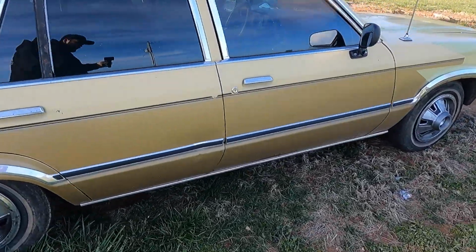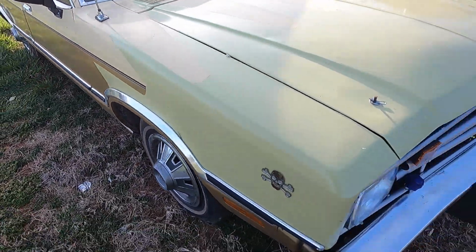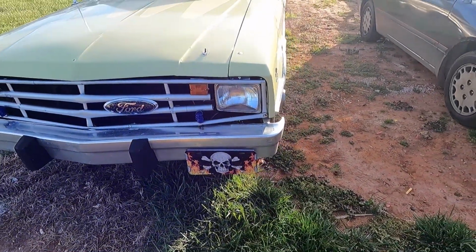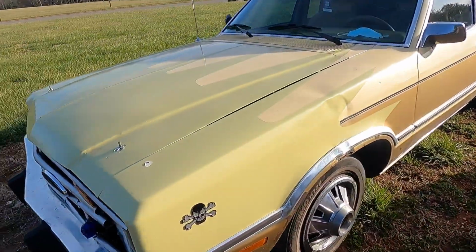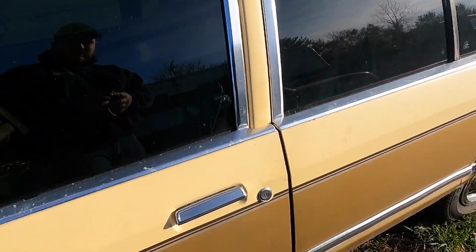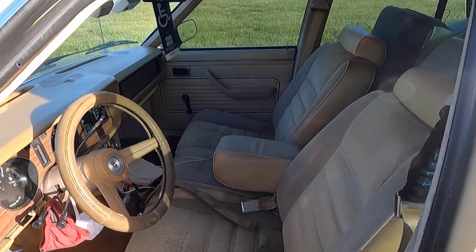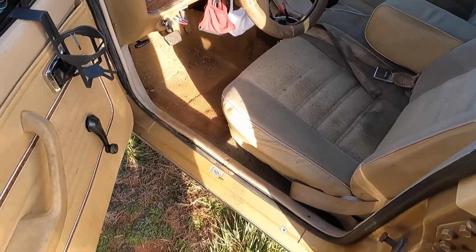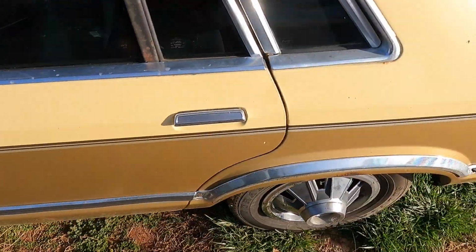Guys, check out our new purchase here. I don't want to get man's property and other cars in here, but a little custom grill there. A little bit of custom paint. We got a little bit of rust, but we're full interior. Bench seat with the fold down. There's a little bit of rust on the doors, different stuff like that.